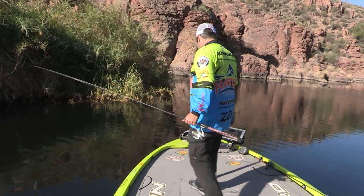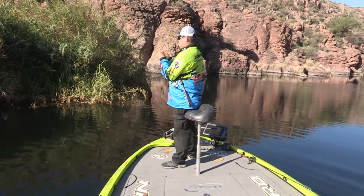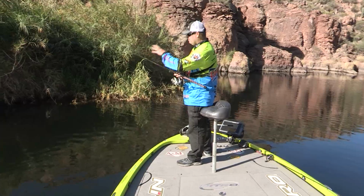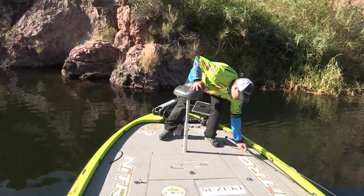But I've got a lot of big fish doing that, and it's a lot of fun. So I'll just always have it rigged up while I'm going down the bank throwing my other baits. That way, if I see something, I can pull it out and see if I can catch one of the fish on it.